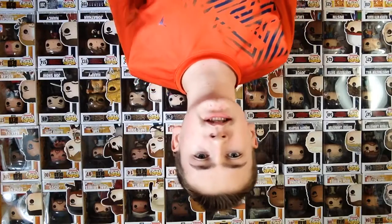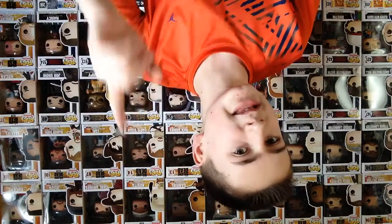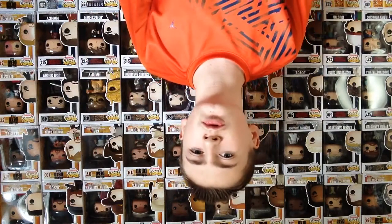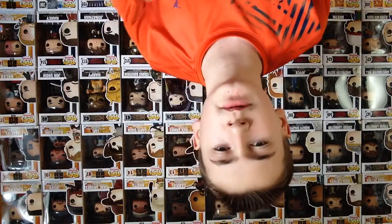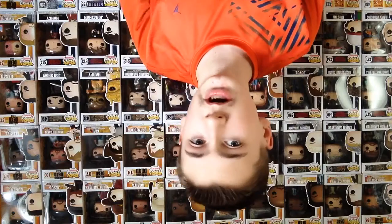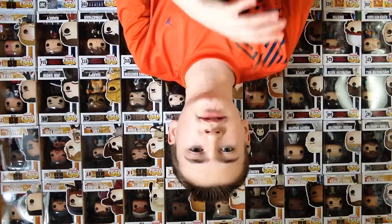Today I'm back with my monthly review for this month's issue of the Walking Dead comic book series. This one is going to be for the Walking Dead, issue 178. This is part 4 of 6 of the New World Order storyline. Very excited to start talking about this issue, because it was probably the best one out of these last 4.